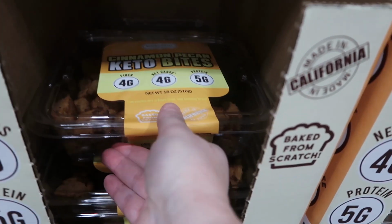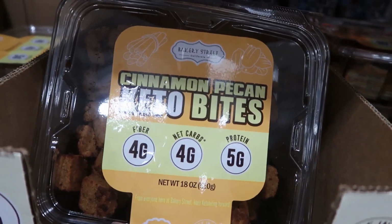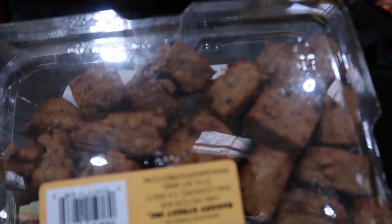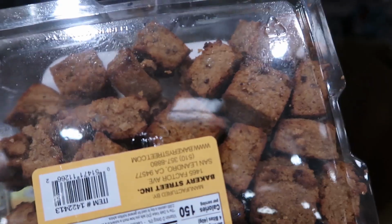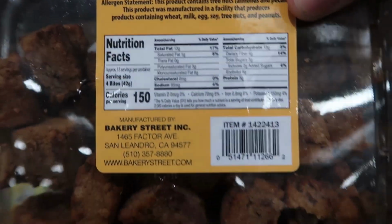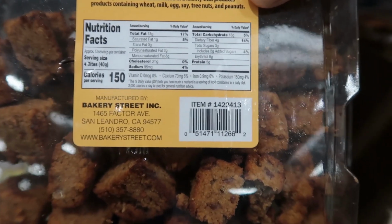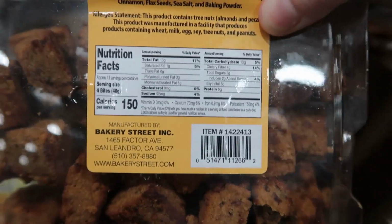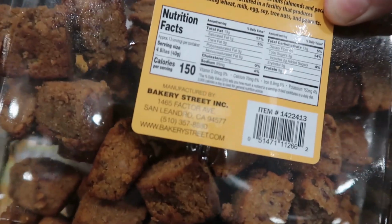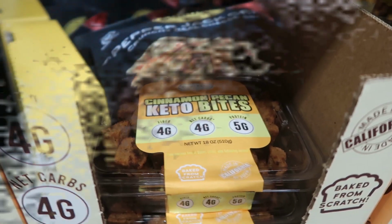Here is something, a cinnamon pecan keto bites. It says 4 grams of fiber, 4 net carbs, and 5 grams of protein. These are $8.99. Let's turn it over. I don't think these look all that great, to tell you the truth, but let's see. Okay, so the ingredients are really good. I'm really happy with this. It is a total of 13 carbs. You've got your fiber, and then you've got some sugar alcohols with the erythritol. So if you do net carbs, these are totally doable. I have not tried these, but for $8.99, you get quite a few in here actually. For a keto product, that's not bad.